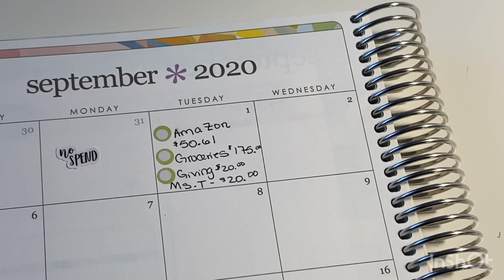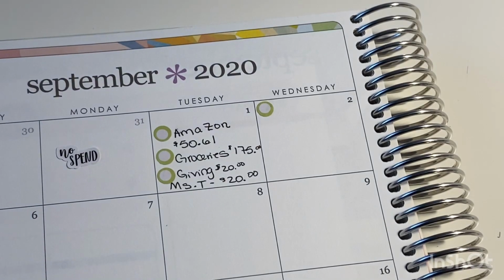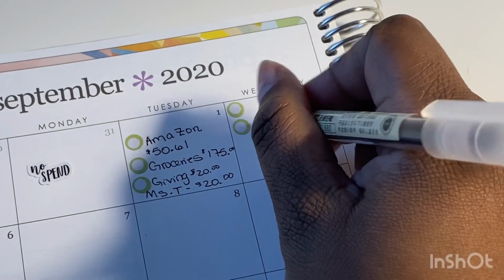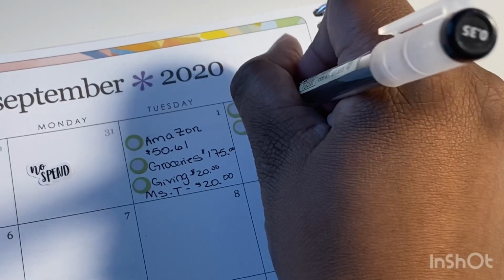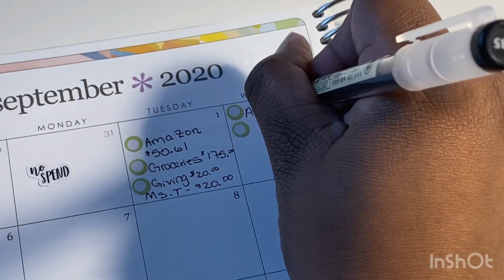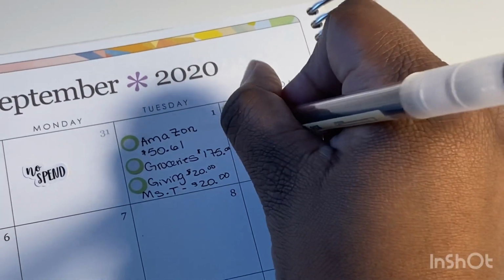some purchases. I have friends that have several birthdays in the month of September, so quite a few gifts that I'll be purchasing that you'll see here, some charges, and I'll talk about them as I go through. All right, so the first thing is a gift for my friend. Her son's a Black Panther Halloween candy bucket, and that was $11.77.